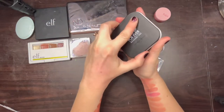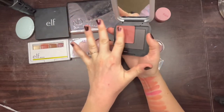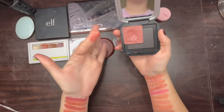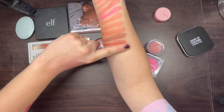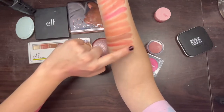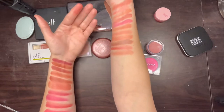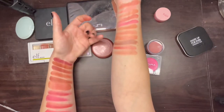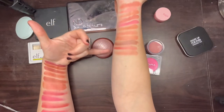In here is another Salt New York shade. This is the shade Rose. And again, I stand by that the Salt New York formula just unfortunately is not my favorite. I am not a big fan. These are a little bit older, so keep that in mind. And I know that they discontinued a bunch of shades. I'm not sure if they reformulated or something, but the version that I have, I don't love.